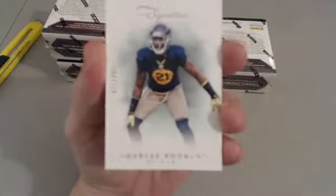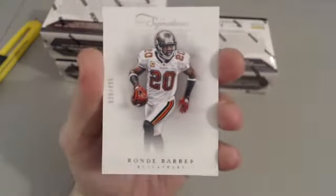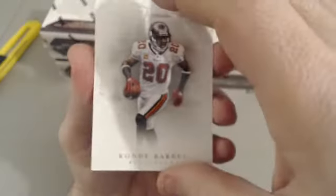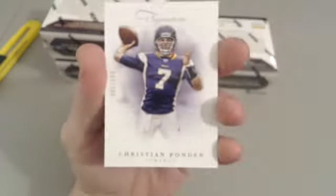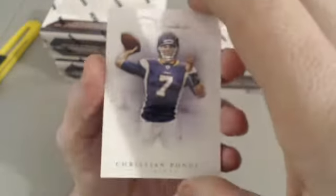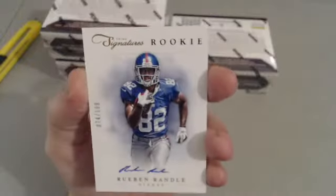Oh, bad boy right here. Mr. Charles Woodson, $4.99. The ugly jersey. Yep, I hate those freaking jerseys. He hates those jerseys. Rodney Barber, $4.99 for the Bucks. Nice defensive backs. We got a Ponder for $4.99 for the Vikings. Don't know if you'll ever see him again. Probably not. And it is a Reuben Randle rookie, 74 of 199.